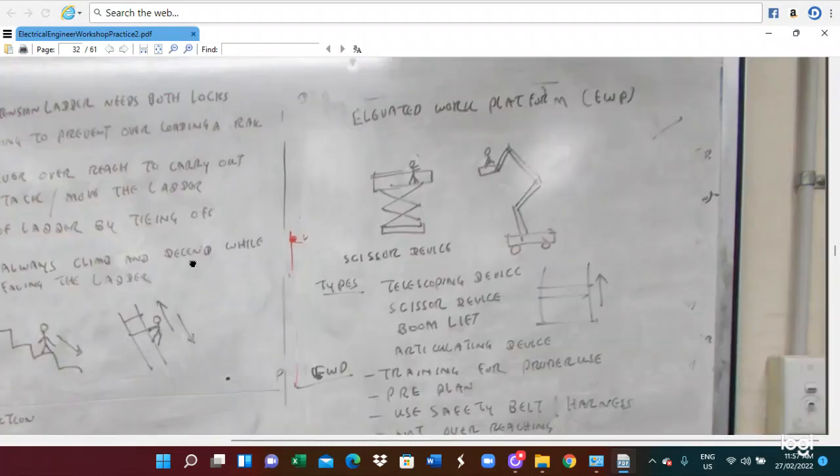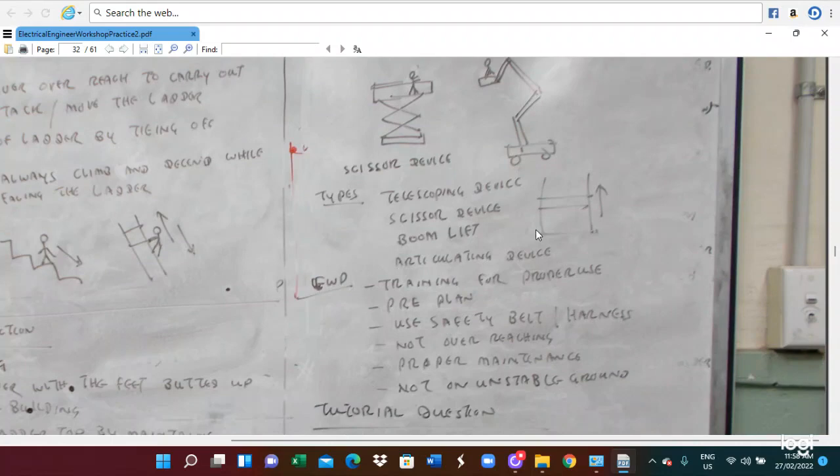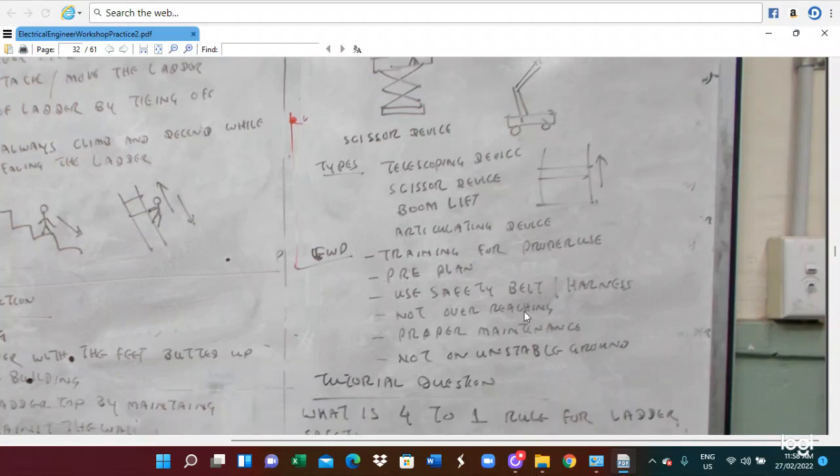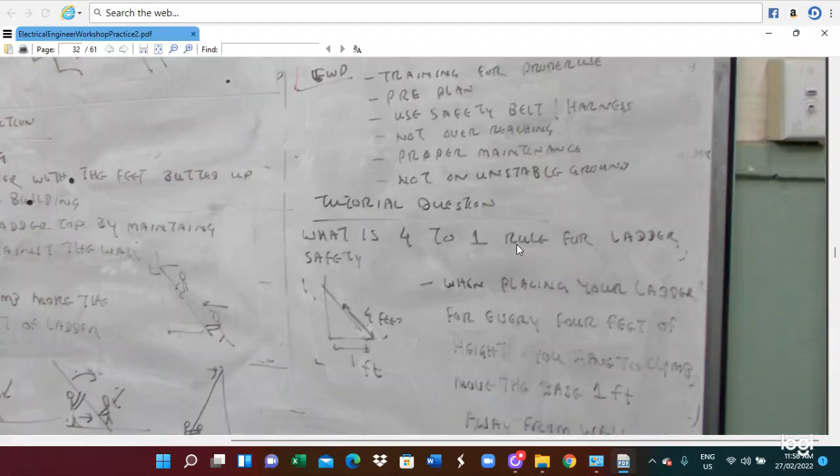So sometimes for fall protection, elevated work platforms are utilized, so EWP. EWPs are also utilized. So there are scissor lift devices and boom lifts also utilized. So this is the telescopic scissor devices and boom lifts. The training for the appropriate use is an important aspect. If you are using this EWP, you need to attend the EWP training. Also you need to properly maintain the EWP, and not overreaching while using the EWP is also an important aspect.